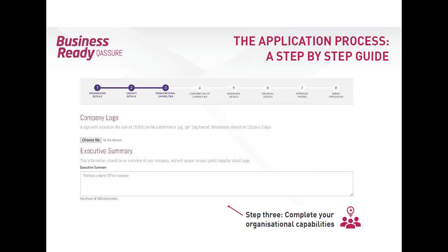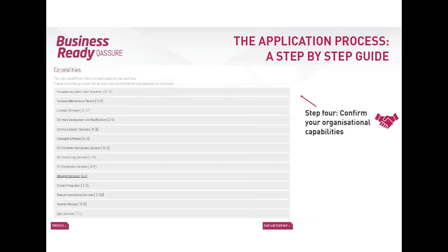Step 3, your organizational capabilities. Your supplier listing includes your company logo, an executive summary, and a list of business capabilities to help explain what you do as a supplier. In this section, you can add in the details that will create or update your profile, while also letting any procurement officers know when they look at your application. Your application is the key to your success, ensuring that your details are up to date and correct, as these are used for your public profile. This public profile can be found by local councils, private and public organisations, and help highlight your business as a trusted supplier in Queensland.